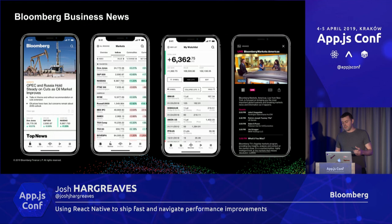And this is the app that I work on. It's all React Native, which is awesome. And essentially here, we're just seeing a few different screens throughout the app. So we have the news feed itself, which is just a collection of the stories for your particular region. We have market data. We have what we call the watch list. So essentially, you can track different stocks in your portfolio, and you can see how your portfolio is doing overall. And then we have live TV, video on demand, audio on demand, and live radio as well. So what you see here is just a screen capture from a live video feed.